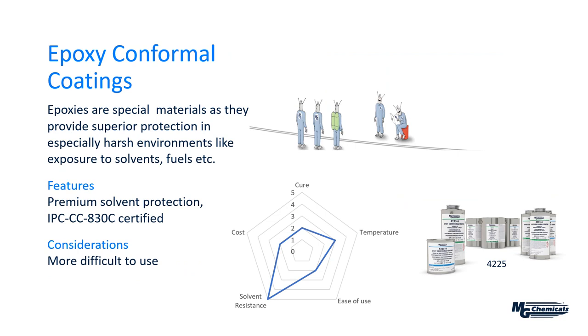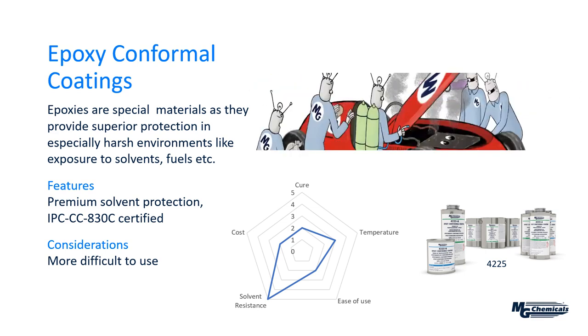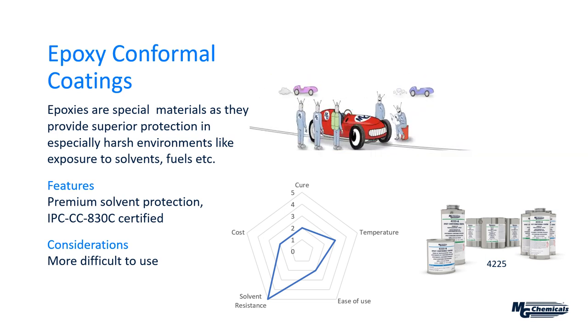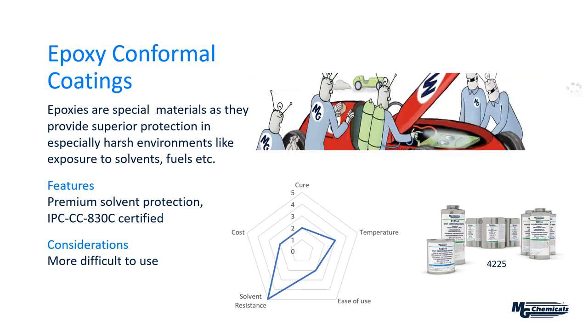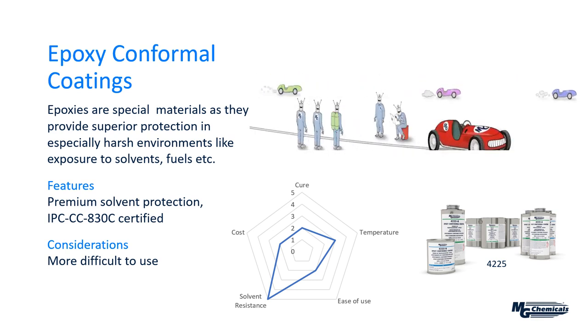Next, let's look at epoxy conformal coatings. Now, when we think about epoxies, they are special materials in that they provide superior types of protection in harsh environments. So in this example, we can see with the animation they're using it for protection in a circuit that's under a car hood, and that would be very appropriate. We've actually qualified this for certain customers for that kind of use, just because they can hold up especially well to that kind of exposure to fuel vapors, solvents, that sort of thing. So that's the primary application for an epoxy type material, is when you need that enhanced ruggedization, that superior protection against harsh chemicals.